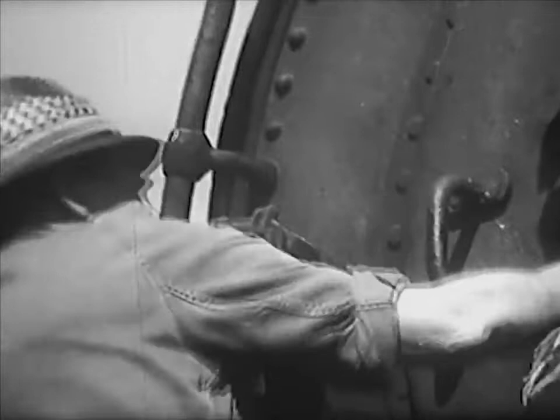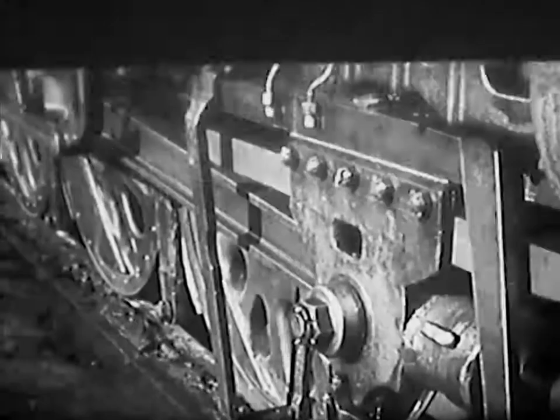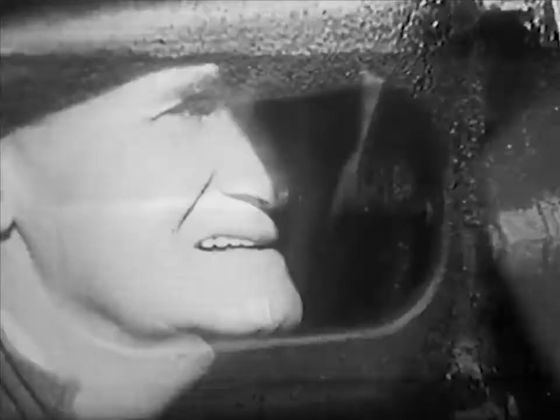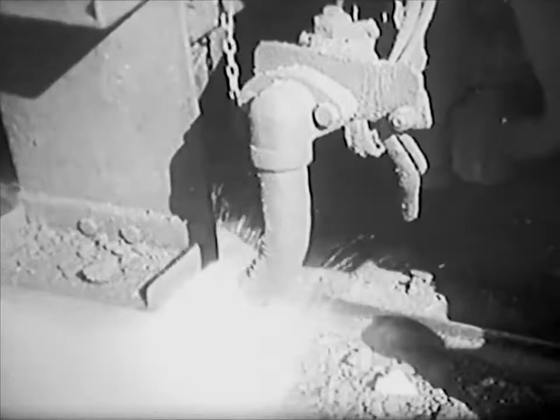Today's express train working demands top engine performance, so the smoke box and spark arrestor are carefully checked by the driver. It's hot work searching for cinder accumulation and air and steam leaks. The injector, needed to maintain boiler water level, is tried, releasing first visible signs of steam power.